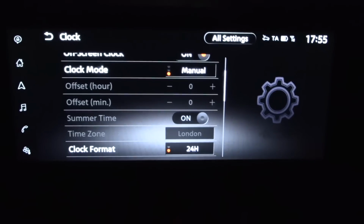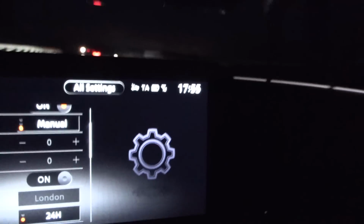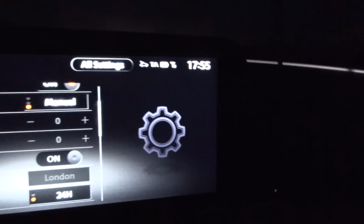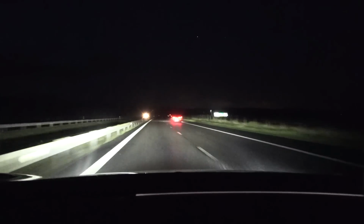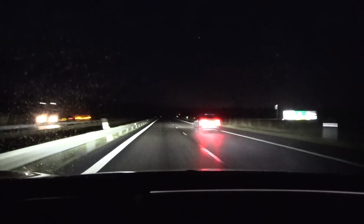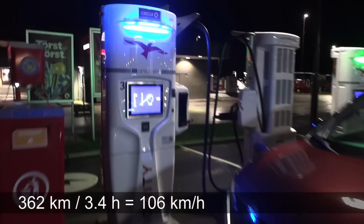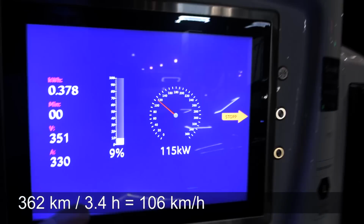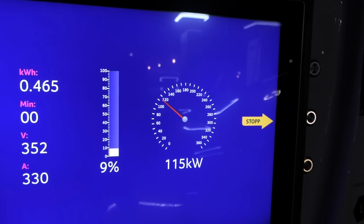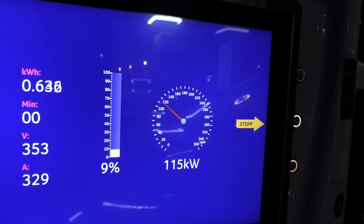You see, I set the clock to manual, and it's supposed to be 5:55 at night. I set it to 5:55 in the afternoon instead. Once we get to Varberg, we will see if we still get the 90 kilowatt wave, or if we trick the car into believing it's afternoon, so it's fine to charge at the normal curve. All right, we're here. As always, every time we plug in, it will get that initial 115 kilowatt, but usually just for a couple of percent, and then it will slow down.